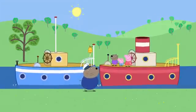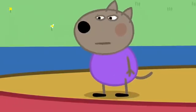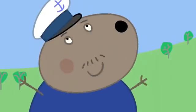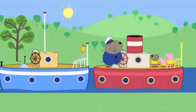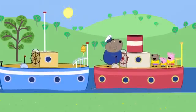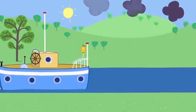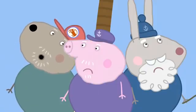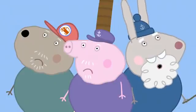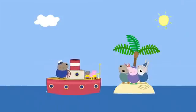Wait a minute. I said I'd never get on a boat again. But, Daddy, they need rescuing. You're right. Just this once. I shall sail again. Life jackets on. Aye, Captain Dog. Full sail! All our food is gone. There's nothing left to eat. There must be something to eat. Ahoy there! Hooray! We're saved!